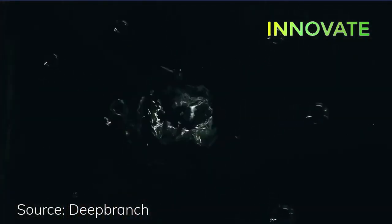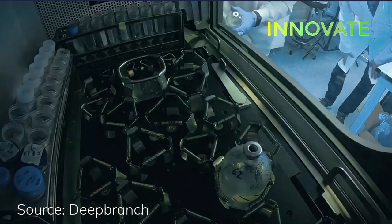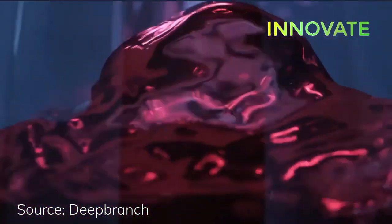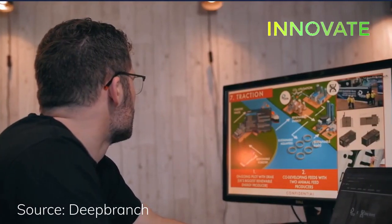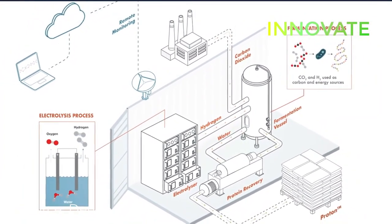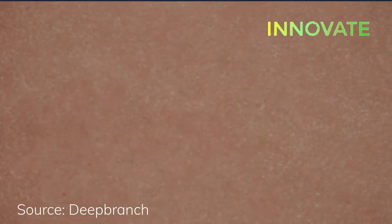The technology is grounded in something that's relatively simple and something that humans have been doing for thousands of years, which is fermentation. So fermentation is the process of turning a substrate into a product via a microbe. Usually people might think of something like making wine, where you use the sugar in grapes to make alcohol using a yeast. In our process, instead of using a sugar like most fermentations use, we use carbon dioxide as a carbon source.